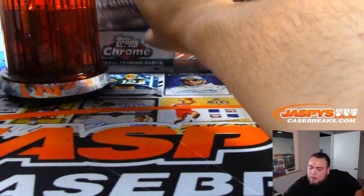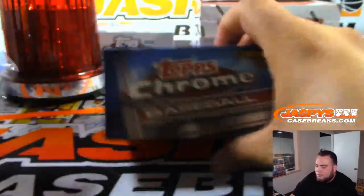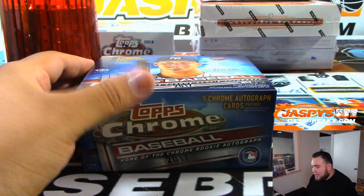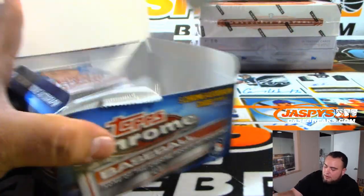Alrighty, let's go with 17 Topps Chrome Jumbo. You got 5 Chrome autographs. This is Aaron Judge rookie year, Cody Bellinger, Ben Attendee. See if we can pull some nice rookies out of here.